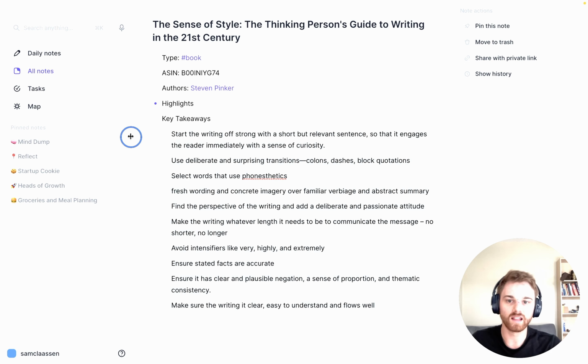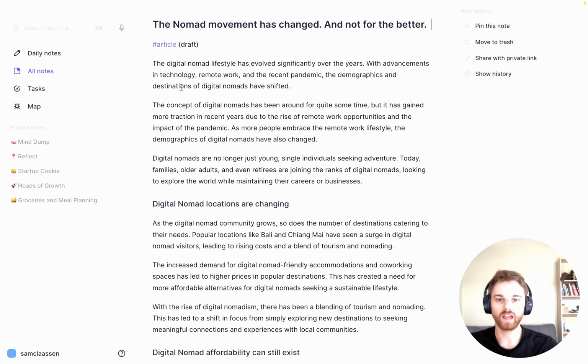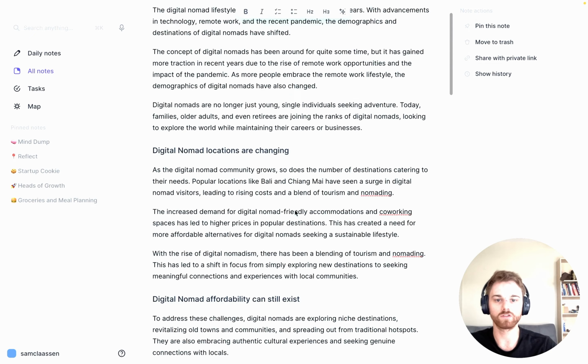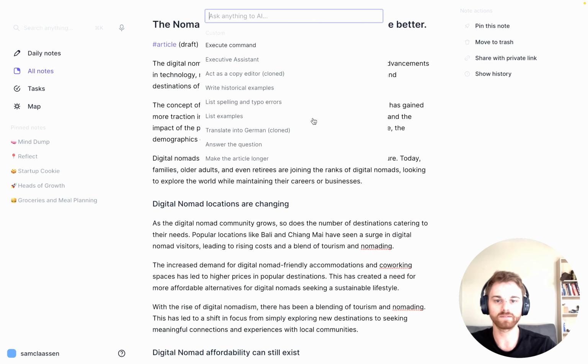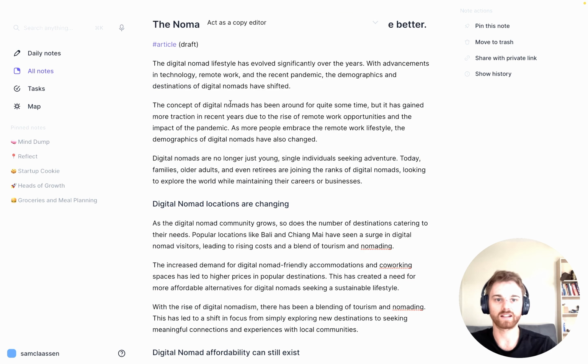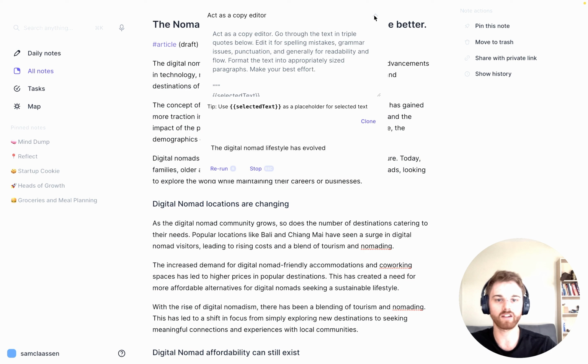So let me copy my writing tips because I did very much enjoy what this book had to say about writing. And I'm going to go back over to my article. So let's do exactly what we did before. We're going to pull up the AI assistant. I'm going to pull up the exact same prompt, having it act as a copy editor, but this time I don't care what it's saying. I'm just going to clone it.